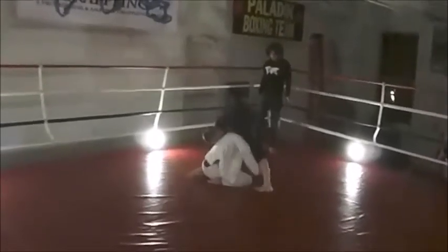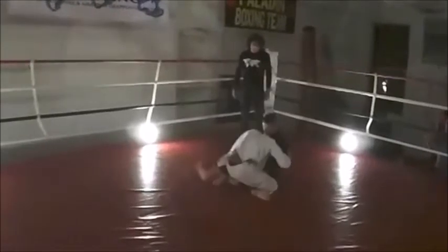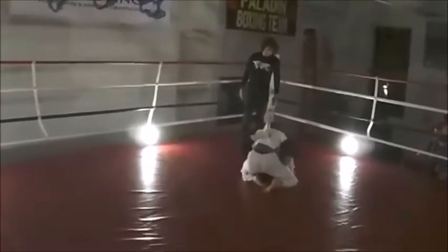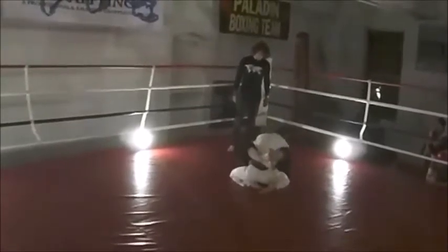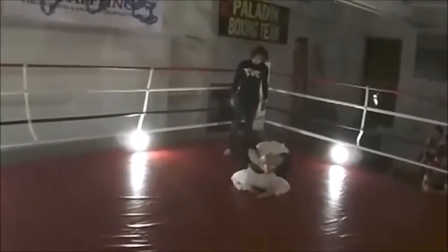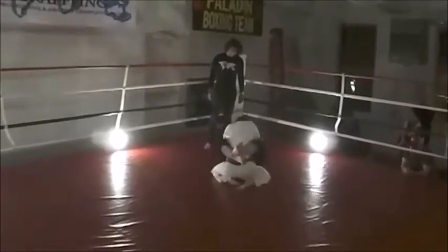Oh, Tyler goes to the guillotine. Irwin. Oh, that might have made it worse. Oh, Irwin did a good job of getting that head out of there. Full guard for York. 2 minutes left in the round. Plenty of time here for York to recover. 2 minutes left.